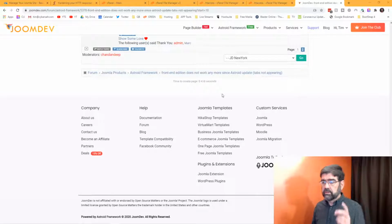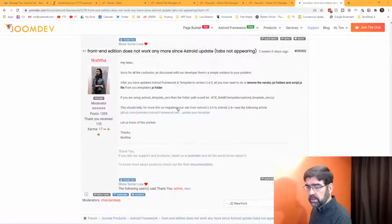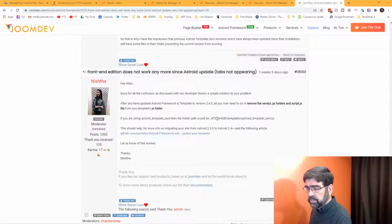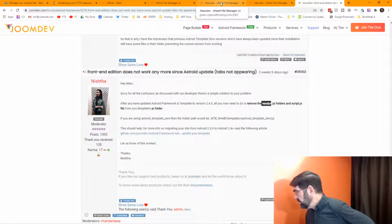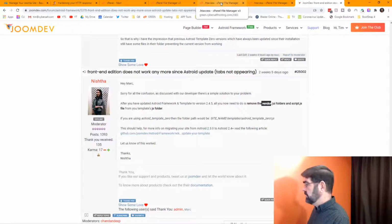Once you have updated to the latest version of Asteroid Framework, you want to go into your Asteroid template 0, if that's what you're using, the JS folder, and then you want to remove the JUI folder, the vendor folder, and script.js. Let's just see if I've done that. Now, that's not necessarily your issue, Bjorn, that you've reverted back to the original 0 template. Maybe yours got overwritten. That would be very odd.